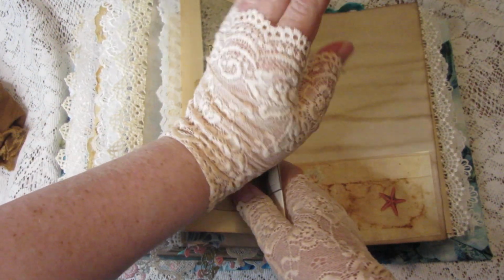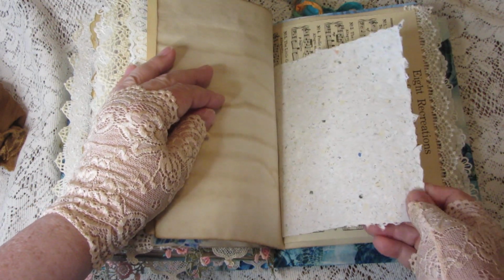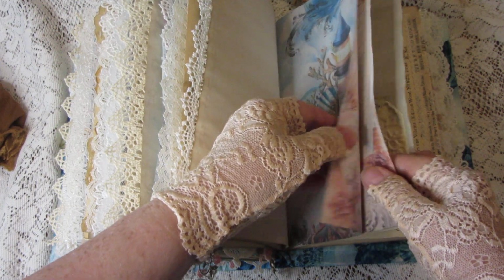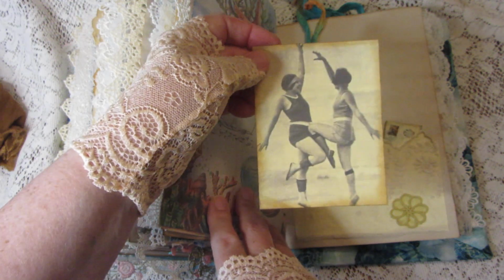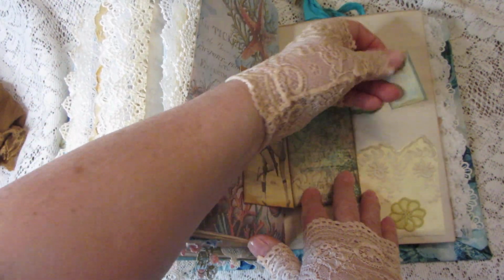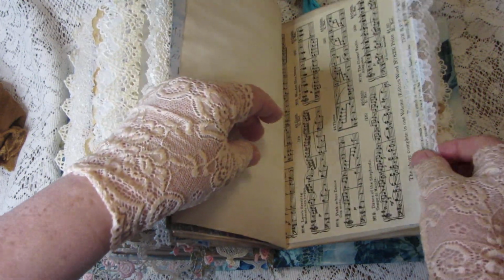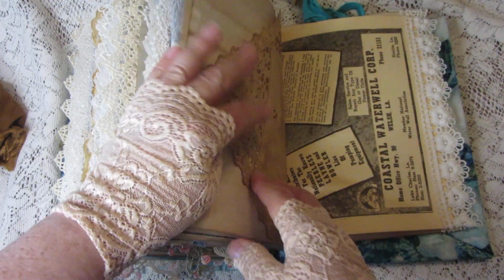Ugh. I don't know why I put that in there, but I did. It was kind of interesting looking. Here's more handmade paper. People frolicking on the beach, and a tag. Another teeny tiny envelope with a teeny tiny journaling card in it, I believe. And handmade paper, doily.